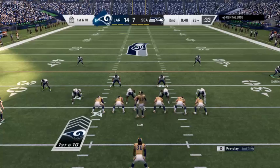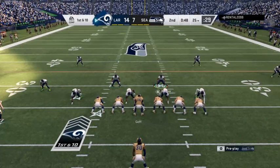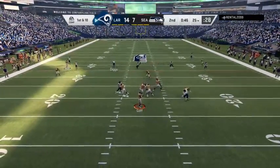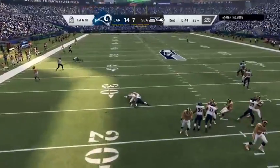Set to begin their next drive, the Rams offense at the line. Under a minute to go here in the half. Field position not really in your favor, but still time to try and move the ball and get in field goal range. Yeah, you got the lead. It's definitely a thought. Let's go ahead and try and increase it.